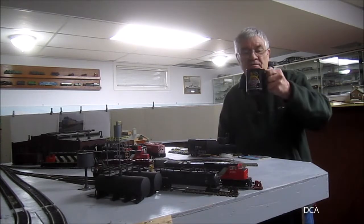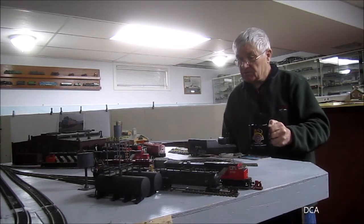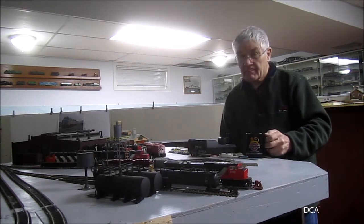Today's coffee mug says British Railways, property of the British Transport Commission. Well, there's a price tag on the bottom and they didn't pay for it, so it's mine.